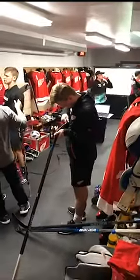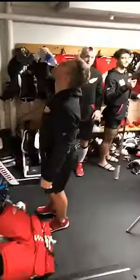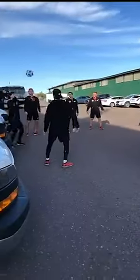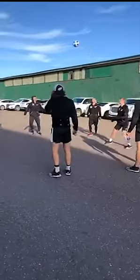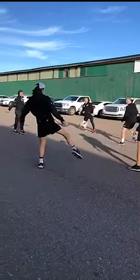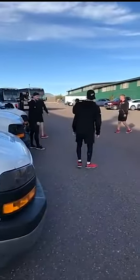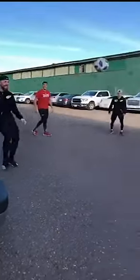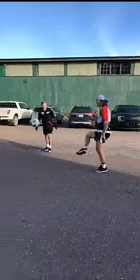So the bench is all set up, ready for the game, ready for warm-ups. Practice pucks out. Crowd's starting to come in. All the sticks are in place. So we got pretty much everything ready to roll. It's ready for warm-up.